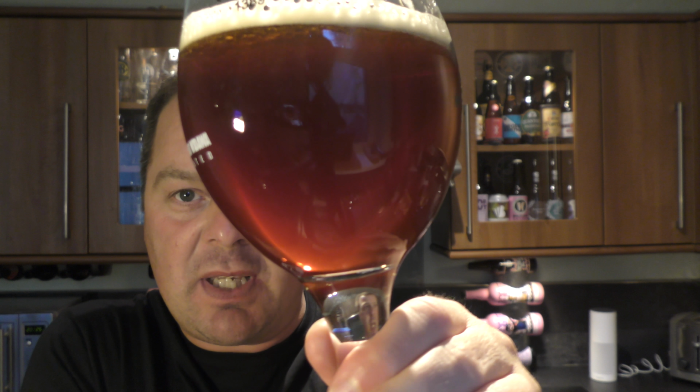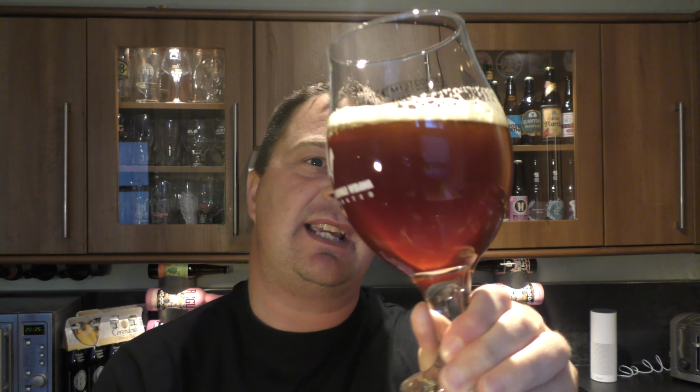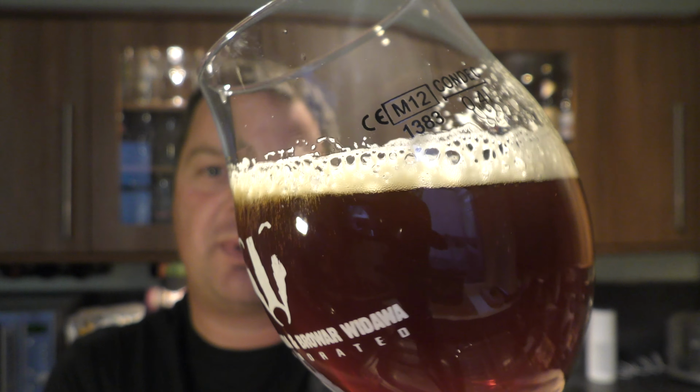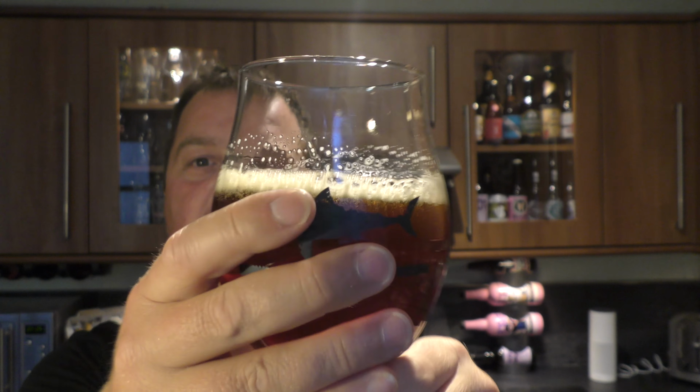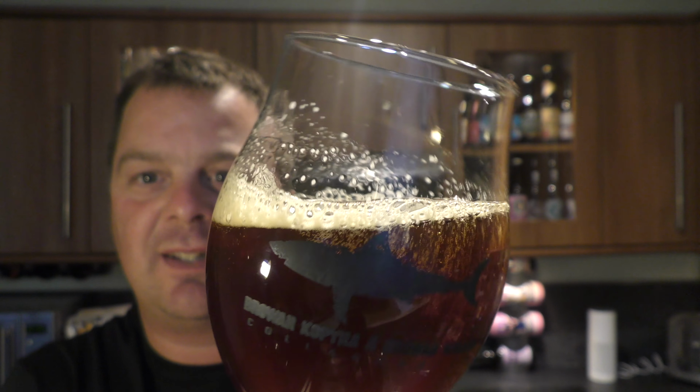Slightly hazy beer, golden red amber in colour. Yeah, more of a red amber, I would say. Slightly hazy, but look at the quality of the beer. As you rock the beer back and forth, you can see the carbonation chasing the beer up the head. Doesn't that look really nice?